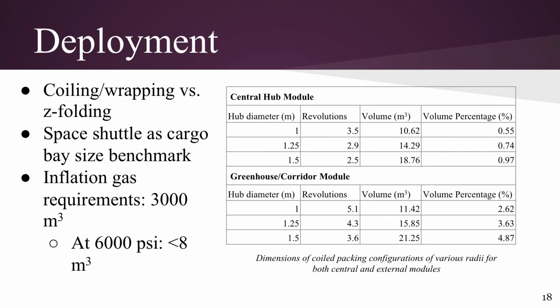So one of the big advantages of using an inflatable structure for a lunar base is that it can be packaged and transported to the moon at a very small percentage of its fully deployed volume. But the problem of how to do that efficiently and without harming the membrane is a complex one.